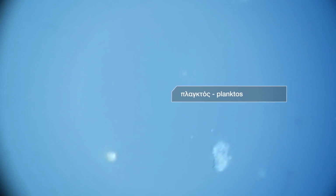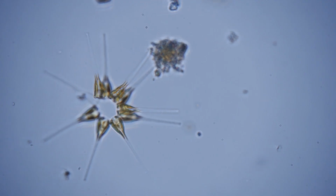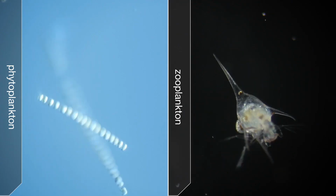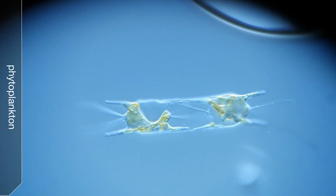The name plankton comes from a Greek word meaning wanderer. And that's what they are, drifters. They can't fight the ocean currents. They just drift. Plankton get their energy in a couple of different ways. Phytoplankton draw energy from sunlight, like plants, and produce oxygen along the way.